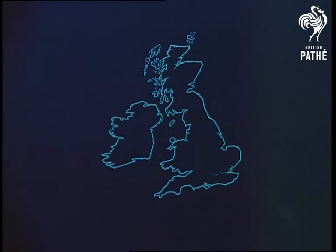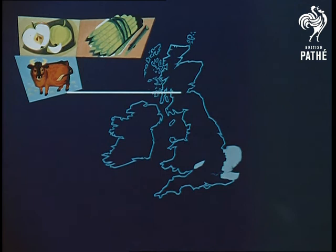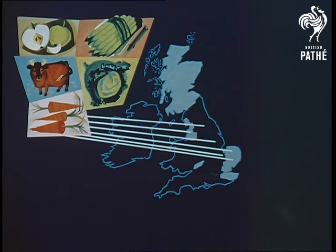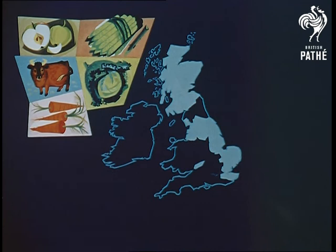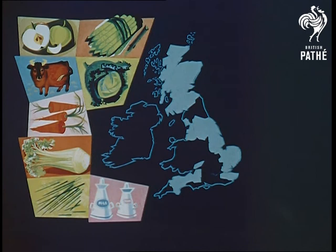Apples from Kent, Essex, Suffolk and Norfolk. Asparagus from the Vale of Evesham. Beef from Scotland. Cabbage from Lancashire. Carrots from Norfolk, Suffolk, Cambridgeshire, Lincolnshire, Yorkshire and Lancashire. Celery from South Lancashire. Chives from Cambridgeshire. Cream and milk from Somerset, Devon and Wiltshire. French beans from Lancashire and the Vale of Evesham.